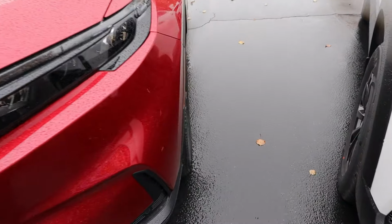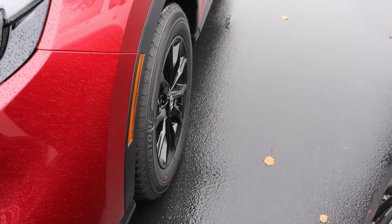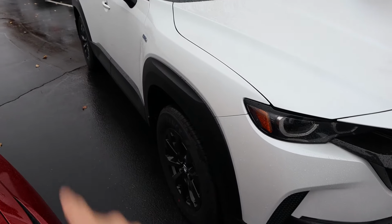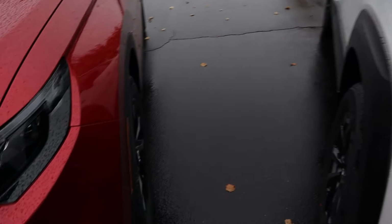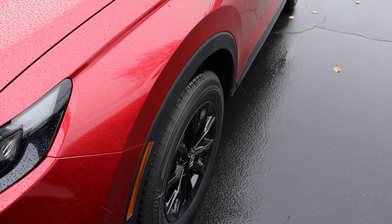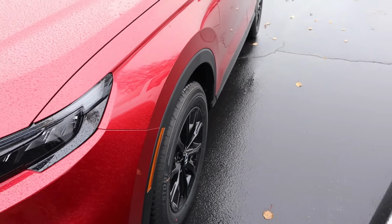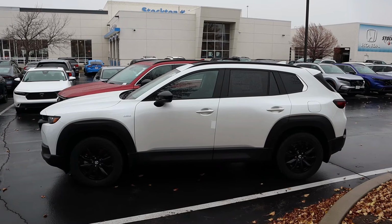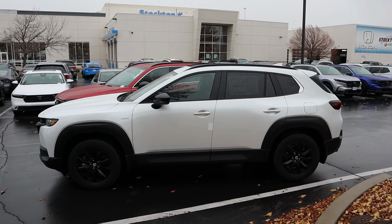And then popping around the side here, you can see they've gone for darker coloration on the wheels with both of them. Notice with the 50, big chunky plastic bodywork, whereas with the CR-V, still exposed plastic, but it's a lot more modest. So here's your side profile with the CR-V, and then here's your side profile with the CX-50.